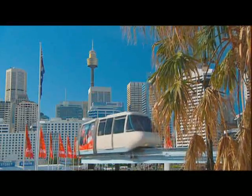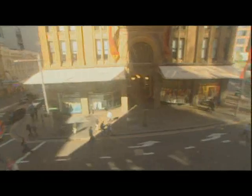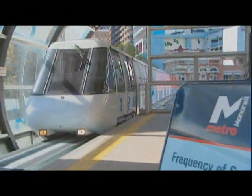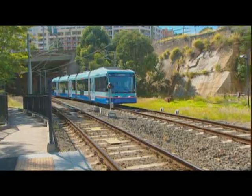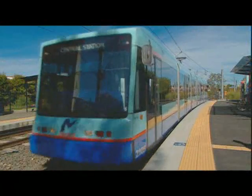For an easy and unique way to explore the city, take Sydney's monorail. Whizzing over busy streets, the monorail links Darling Harbour with the city's best shopping and attractions. Metro's trams are also a great way to get around, taking you from Central Station to Paddy's Markets, Darling Harbour, Star City and the Fish Market.